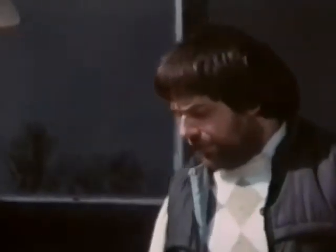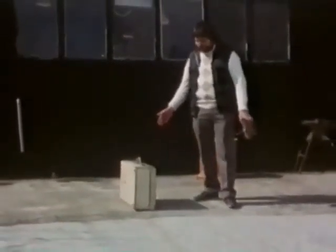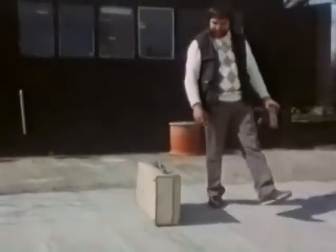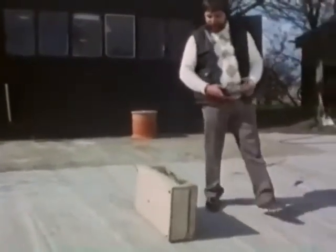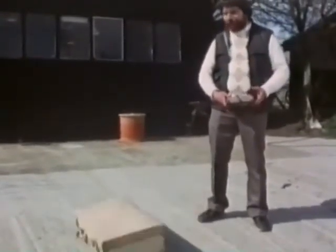A couple of years ago I made this trick suitcase for a conjurer clown, for a stage show. It does several tricks, about eight of them in all, but the relevant ones today are the fact it can walk off stage entirely of its own accord. Whereupon it can stop, and then it can fall over.